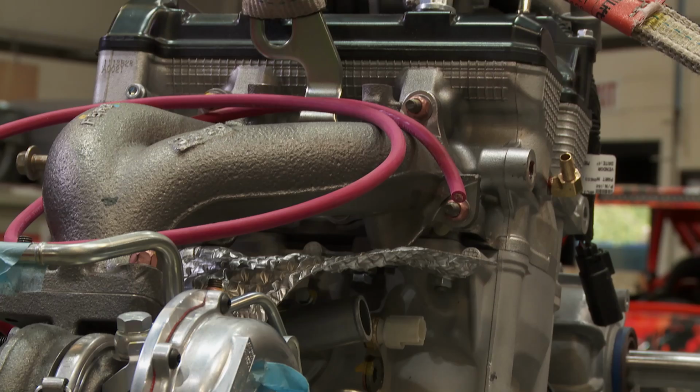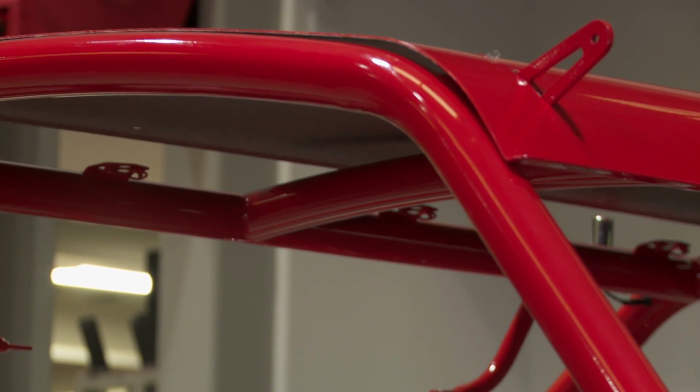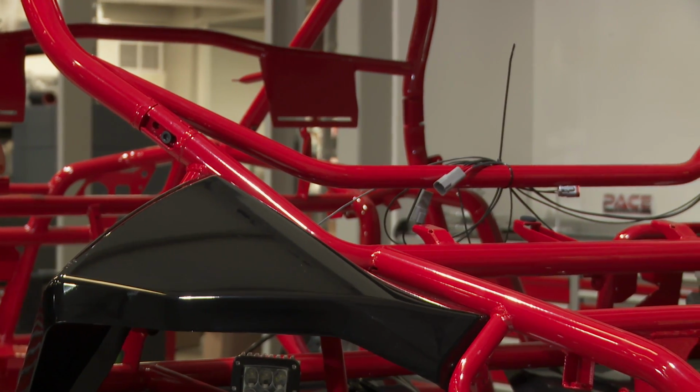Following the rear clip alterations, the chassis is sent out to the same powder coating shop used by many of the top NASCAR race teams. The quality of the welding as well as the powder coating on just the chassis alone makes this vehicle look like it came off of a high-end production line.